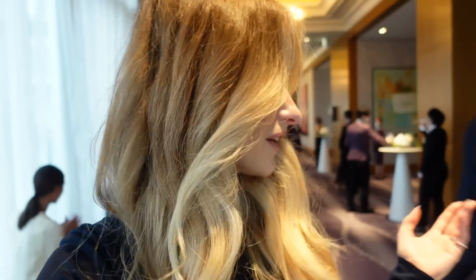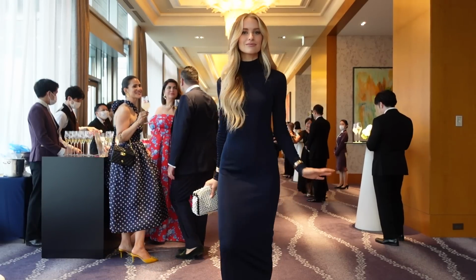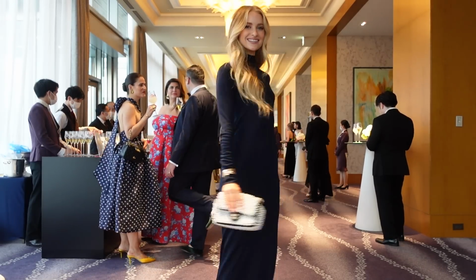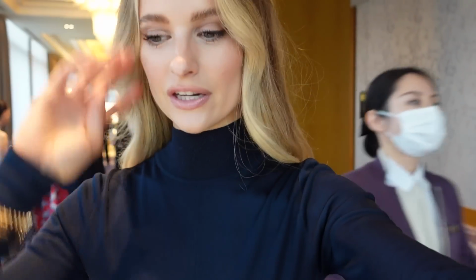And then we've come upstairs, we're having, honestly, the most delicious cocktails. This is like a lychee deliciousness. I'm just loving my dress. Let me show you a little bit more in detail. My little Chanel. I love the shape of this dress. I'm so happy with it. I think me and the girls, and the guys, and Alex, are going to have some drinks, and then I think we're going to go for the actual gala dinner.